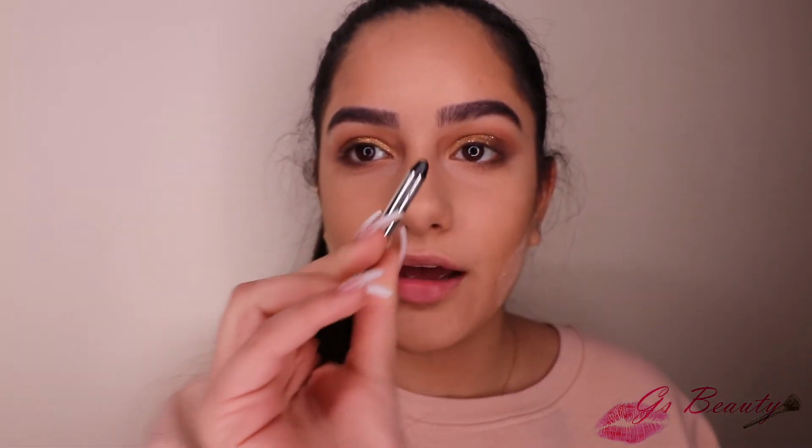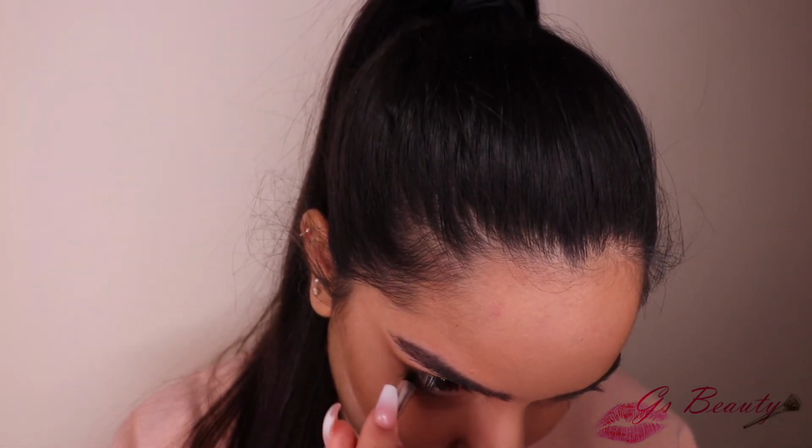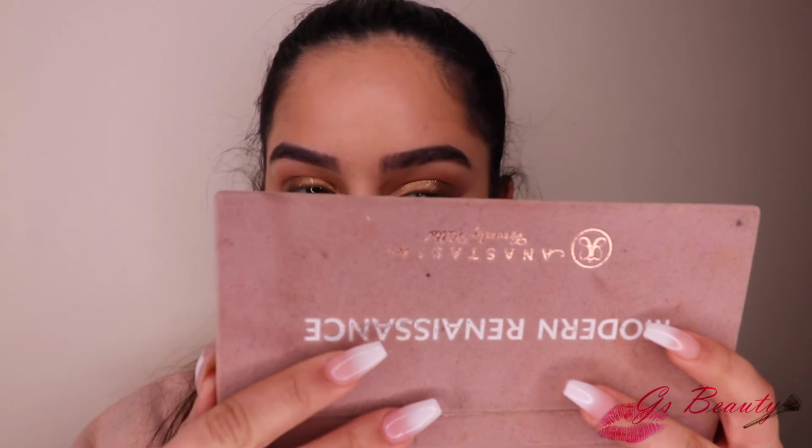I'm pissed. I went searching for my waterline eyeliner, and it was here the whole time. This is the Marc Jacobs highliner in the shade Blacker, and I'm just going to be putting that right on my waterline. Ooh, girl, you're looking fierce.